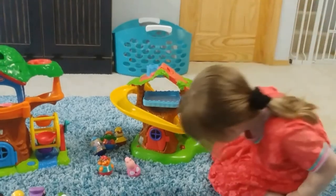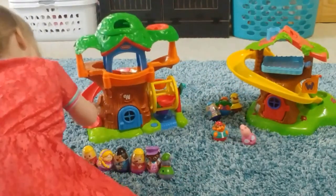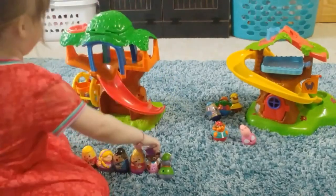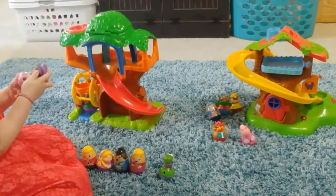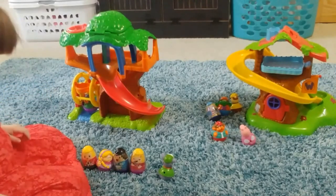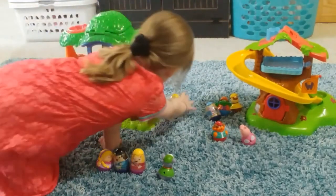Cool. All right, well, show us what this other treehouse does. So, this one's kind of different. It's not different because there's a slide. There's a slide. Cool. And this one's kind of too big because this one has this hat on. Here, why don't you try one of the other Weevils? Whoa! It goes down.